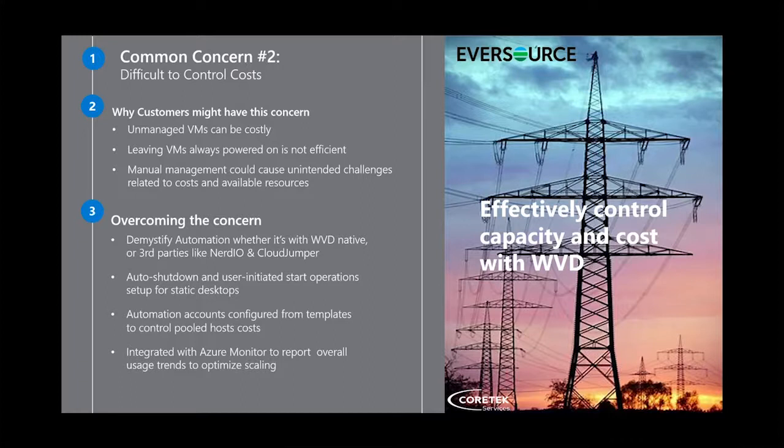So some of those desktop types, whether it's pooled or a personal desktop, you have different options, right? Microsoft built some scripting to allow you to manage the scaling of pooled environments, but it's really difficult to do that on a static, unmanaged VM or an assigned VM. So that's where we can do things like auto shutdown or user-initiated start operations by giving them permission to their VM only, as well as accommodating those pooled session hosts with either third parties like Nerdio and CloudJumper or the Microsoft automation. And we're going to jump in and reference those user types to show how you break them out.